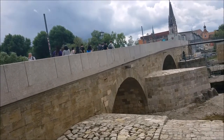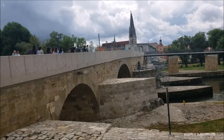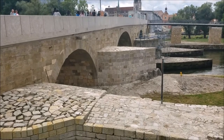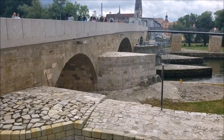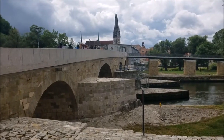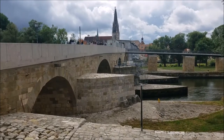So we are officially on our way to Prague, but we stopped in a small little medieval town of Rosenberg, where they still have an old stone bridge still intact, although they are doing some reconstruction back there, but most of it is still intact. Nice.